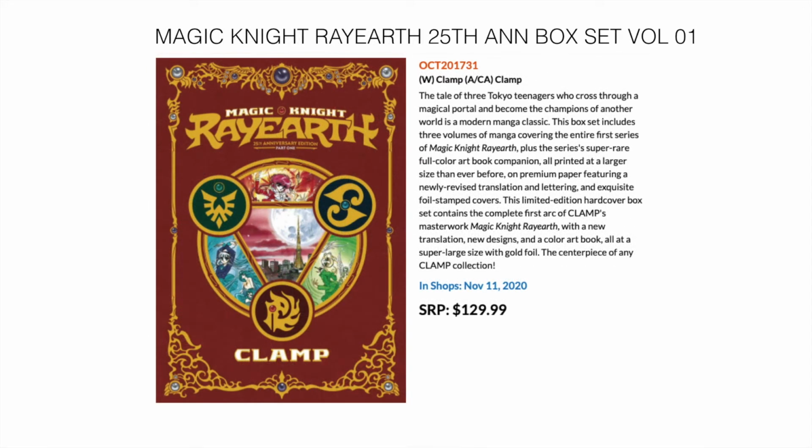Another box set is a classic from Clamp, which is Magic Knight Rayearth. This is the 25th anniversary box set, and this is the first volume. I'll go through the second volume, which also comes out in the same month, in November. This covers the first 3 volumes, the whole first series of Magic Knight Rayearth. It's all printed oversized, on premium paper, with newly revised translations and lettering, and foil stamped covers.